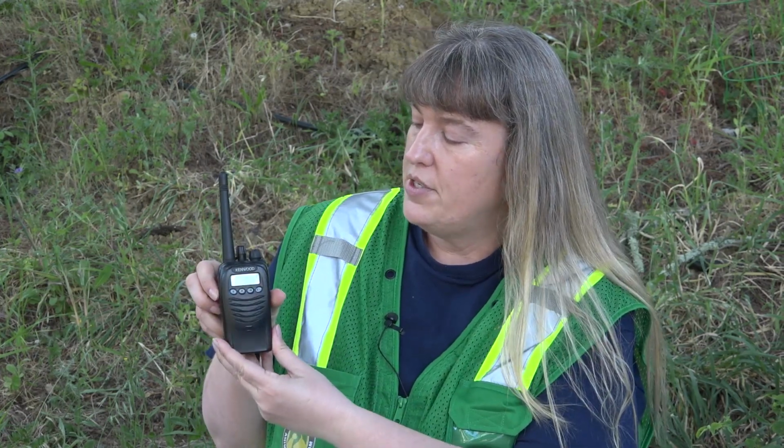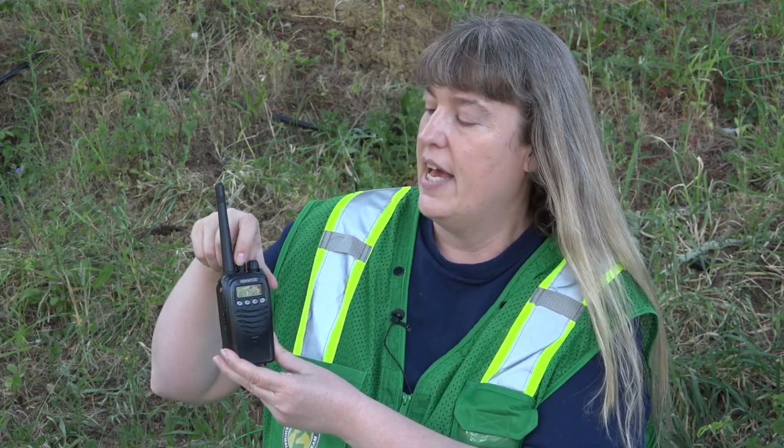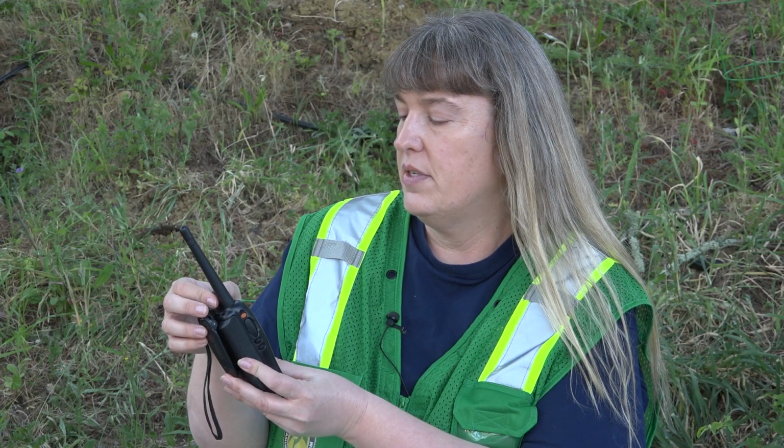All right, so I have it turned to Sugarloaf. I'm going to press once. All right, that was a good sign. So it made a little tone back to me saying that it could connect, and it gave me a green light on the top of the radio. I'll just check the others just for information's sake and see how they're doing.